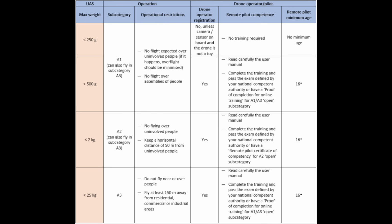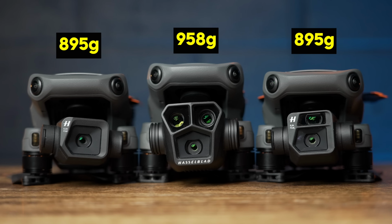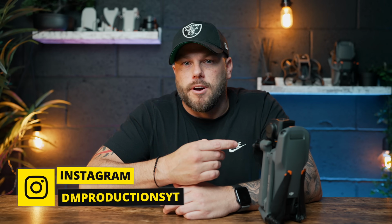If you're in Europe, you see, you've got the A1 open category now for drones under 900 grams. So this is why, conveniently, the Mavic 3 Classic was 895 grams. You can fly that with fewer restrictions because of that weight. This is heavier. This is at more cameras, remember. So this weighs 958 grams. It's over. So you can't fly this in that A1 category anymore.